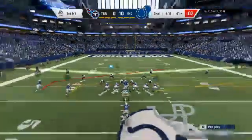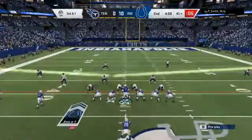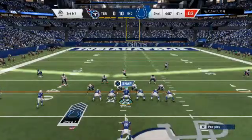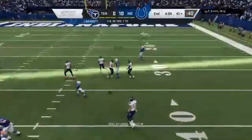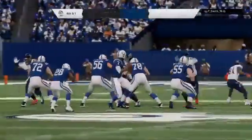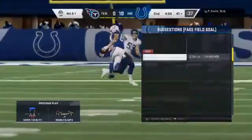This is 3rd and 1. Very likely 4-down territory, even if they don't get it, though. Brissett. And tight coverage there. It's knocked away, incomplete.